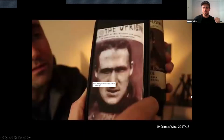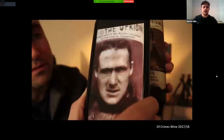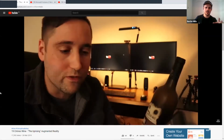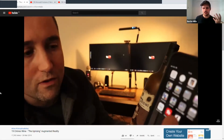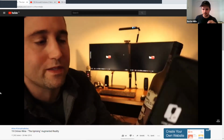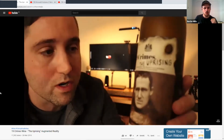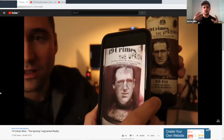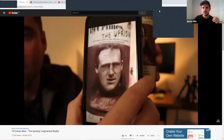Another example is 19 Crimes. So 19 Crimes are a fairly premium wine brand, and their whole sort of brand is based around notorious criminals who go on the front of the wine bottles. And let's close this one and load up this one. So with this, you download the augmented reality app from a company called Augment. You hover it over the wine bottle, and then he tells you a story. So this is using some fairly basic technologies.